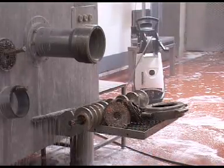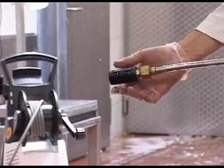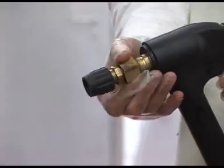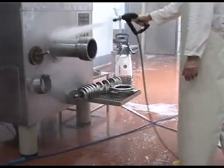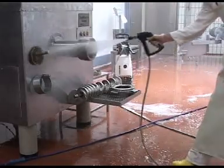Mobile high-pressure cleaners may be used as an alternative to stationary high-pressure cleaning systems. The high-pressure nozzle can be connected directly to the trigger gun for cleaning those awkward areas that are difficult to reach. Caution: observe all applicable safety regulations.